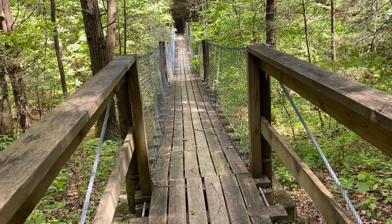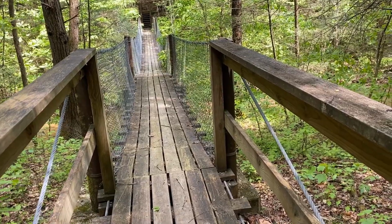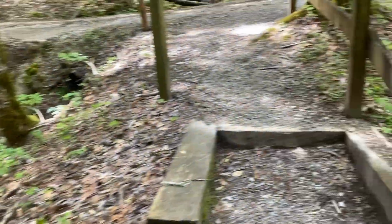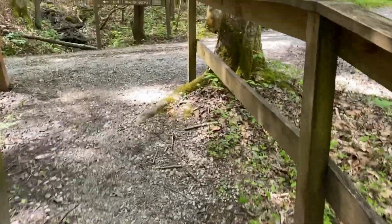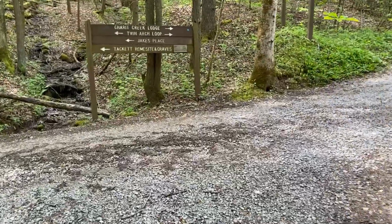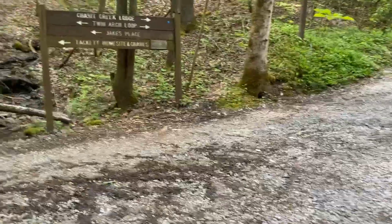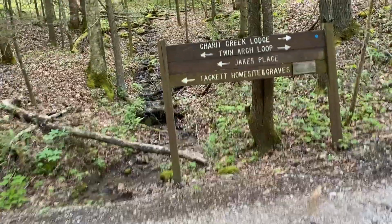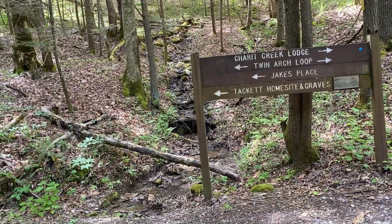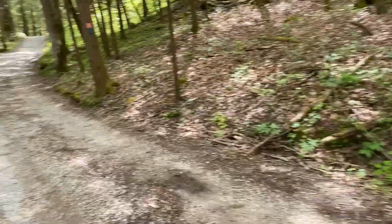Yeah, across the swinging bridge always brings out the child in you, even when you're an old man. But anyway, we're across here at the fork. And Charit Creek Lodge is just a few hundred yards to the right. You can kind of see some reflections off stuff through the trees. But we're gonna go on up toward the Twin Arches loop to Jake's place. And instead of going back up Twin Arches, we're headed up toward the Sawmill Trailhead. We'll show you more as we get on up the trail. Here we go.